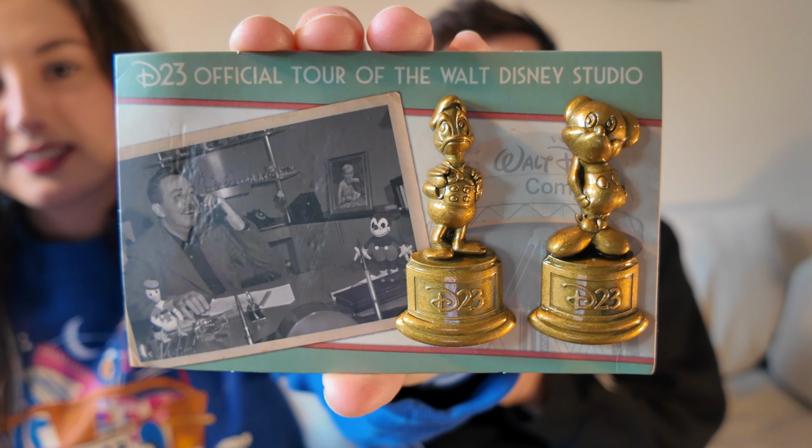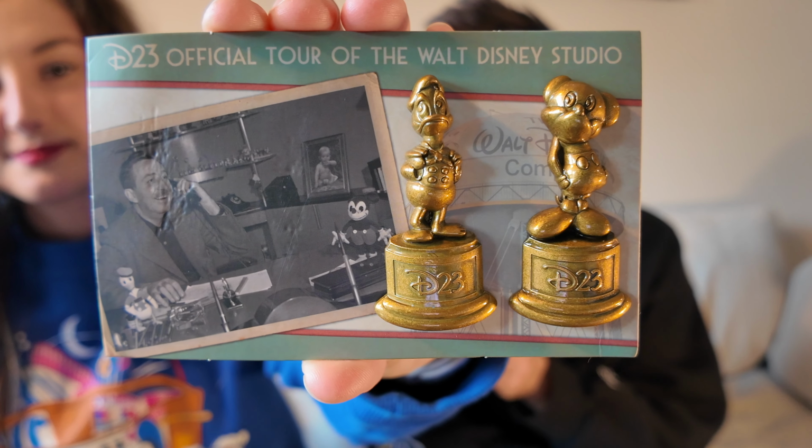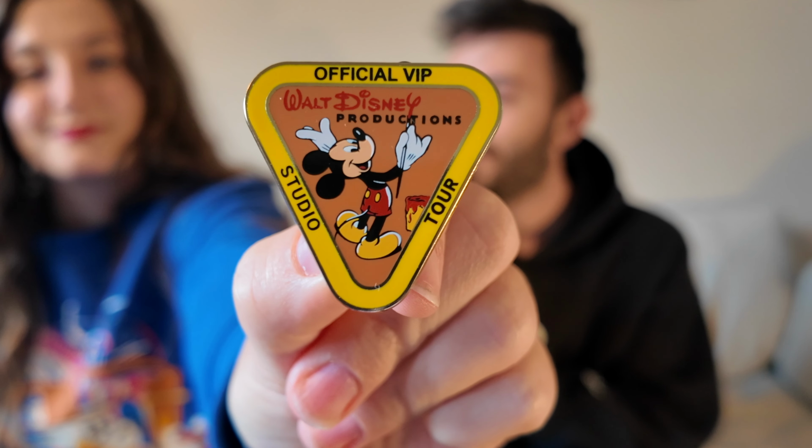Okay, here we are at home again. So, from going inside of Walt's personal offices, we were actually given pins, which is super exciting to commemorate the moment. So we got the Mouster and the Duckster, which Walt actually had in his office. These are kind of like internal Oscars within the Walt Disney Company. We also got a pin of the original studio logo, just for being able to go into Walt's office too, which is super cool.